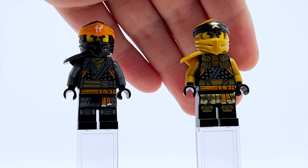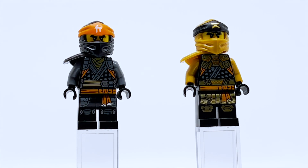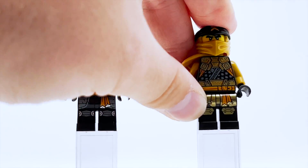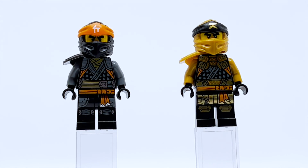And then you can see the golden suit's supposed to be a more armored and upgraded version of this suit. The letter C for Cole on his forehead's replaced by the letter R for resistance. And once again, this one looks amazing. One of my favorite golden suits. I really love how the gold armor reflects in the light, and I think especially the way it transitions from the torso into the legs is super nice. And again, that orange works with the gold really nicely.